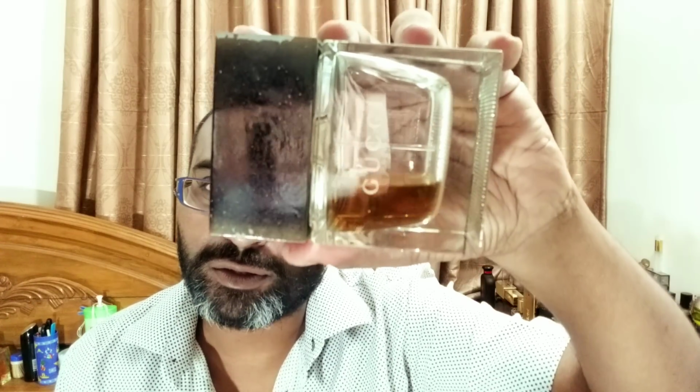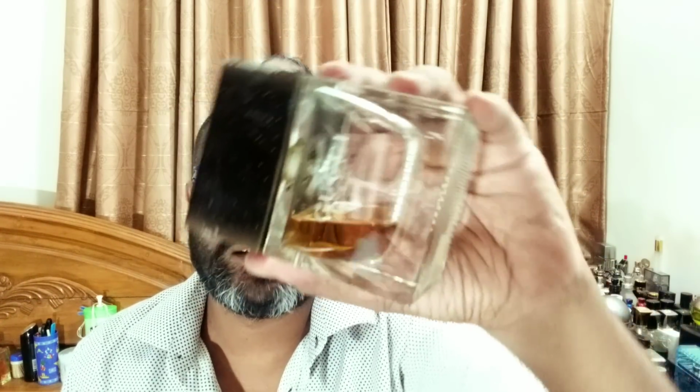Oh, next, Gucci Rome 1. I have finished almost the whole bottle. I think about 10-20 ml left. This is a spicy, woody, pencil shaving kind of perfume, okay? Very hard to find also.